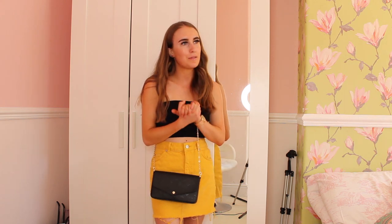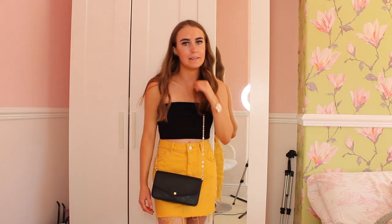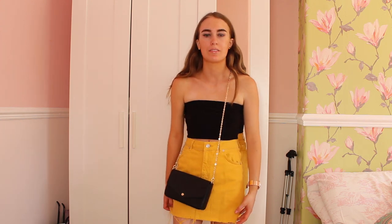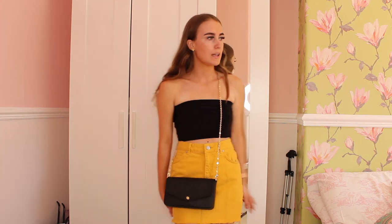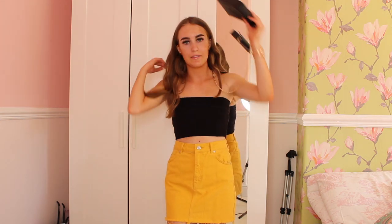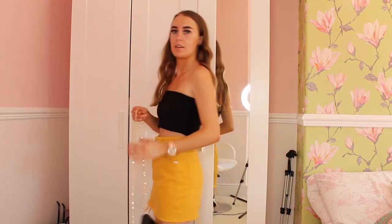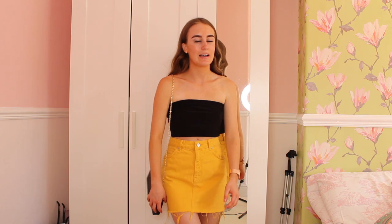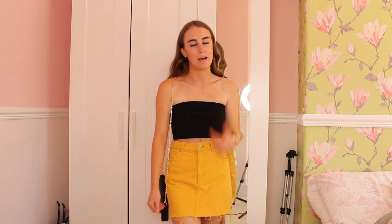So overall, I will give this outfit an 8 out of 10. I would wear this outfit out, but personally the skirt is a little bit too long for me. But this skirt is really cute, and the frayed effect at the bottom of the skirt is really nice. So I will give this an 8 out of 10 because it is a really nice outfit to wear in the summer.